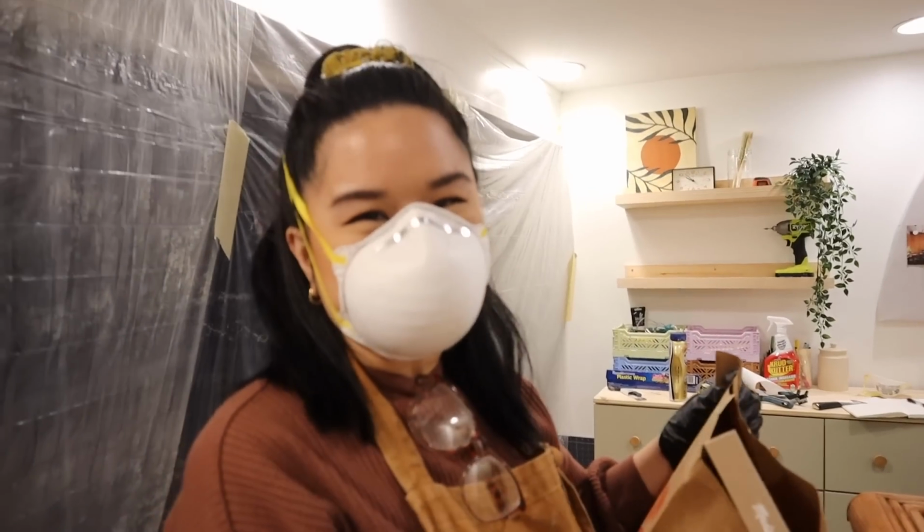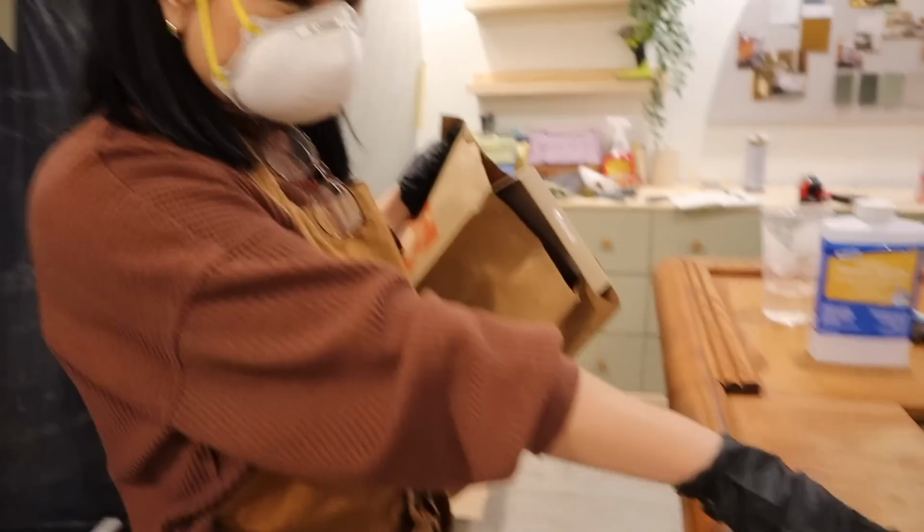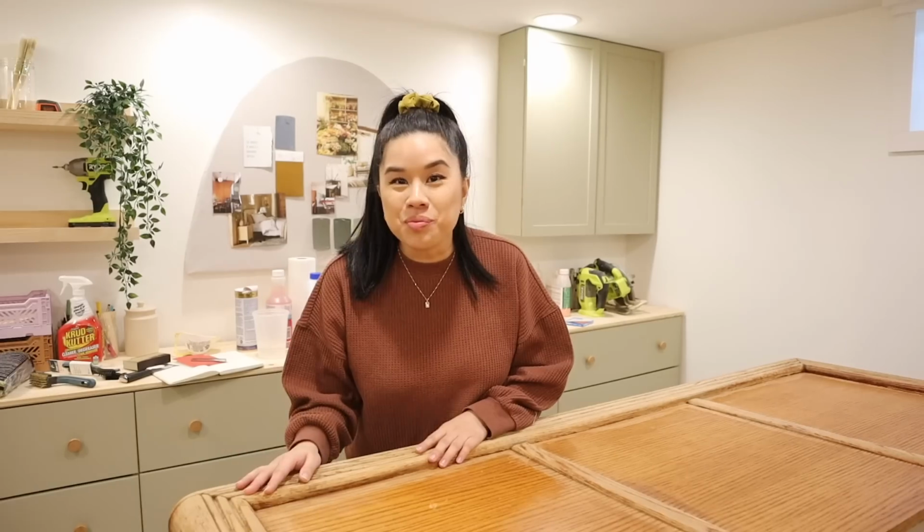Honestly, I thought this project was gonna be a breeze, but it took a lot longer than I thought. But look at this color. So good. The wood is looking really great.